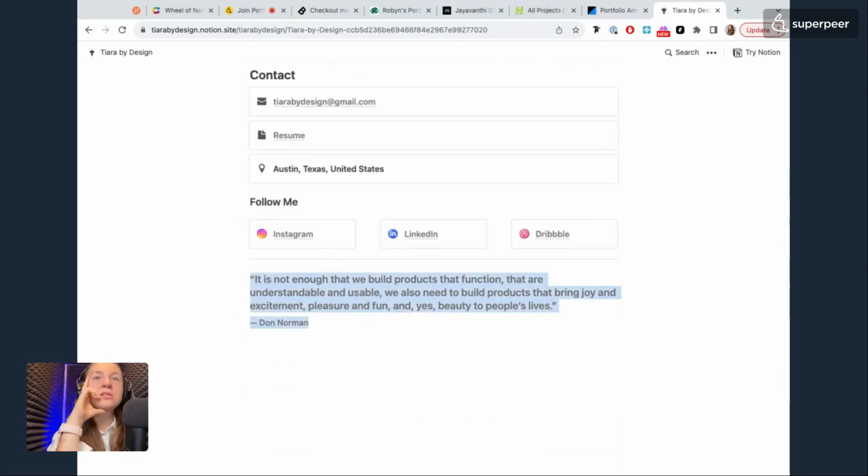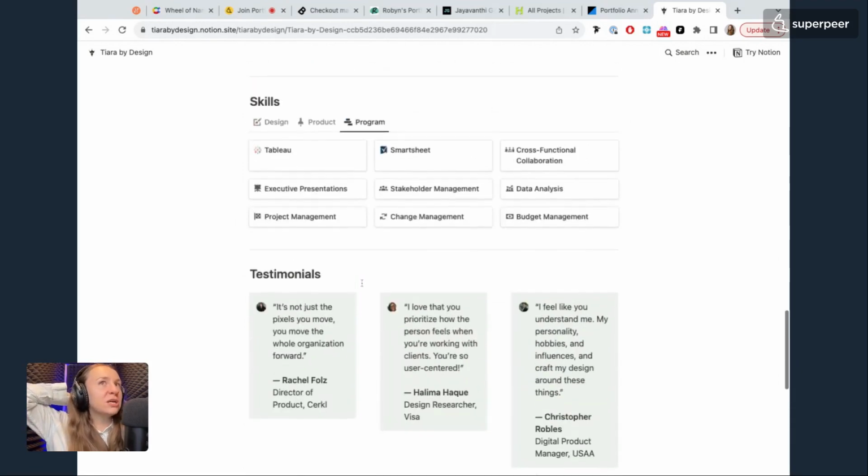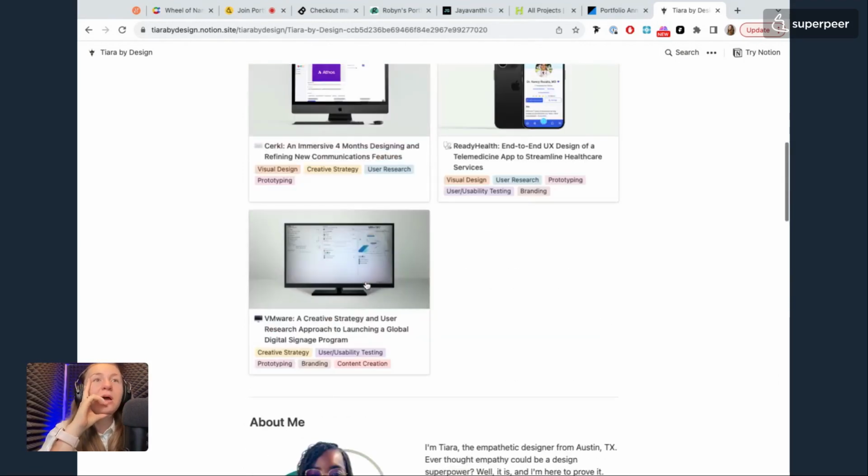It's not enough to build products that function and are understandable. You also need to build products that bring joy. I like this. I think it's very good that you have your motto or your mindset specified here. It gives me, as a hiring manager, a very good understanding of how you approach your work, what you prioritize, and your mindset. It shows you did your homework and know what you're good at, and as a hiring manager I can quickly understand if you're a match for my role. So I really appreciate when designers do that.